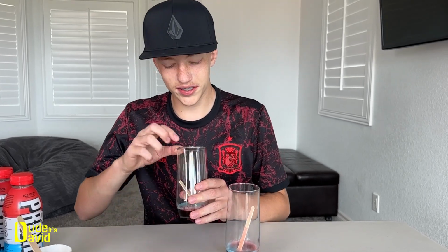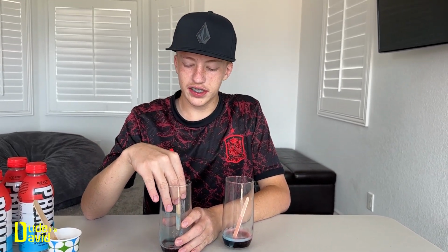Let's first try the name brand original Bomb Pop and see how it tastes. With that little wood stick. That's good. Tastes almost like, what's it called? When you're pouring out, or when you're getting soda from a machine, what's the word? The syrup? Yeah, it's like just the syrup, because it's kind of thick. It's really good though.